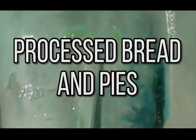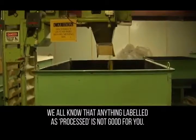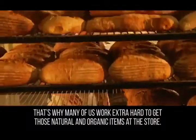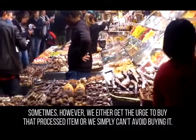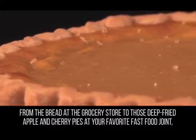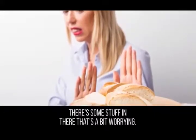Processed bread and pies. We all know that anything labeled as processed is not good for you. That's why many of us work extra hard to get those natural and organic items at the store. Sometimes, however, we either get the urge to buy that processed item or we simply can't avoid buying it. From the bread at the grocery store to those deep-fried apple and cherry pies at our favorite fast food joint, there's some stuff in there that's a bit worrying.